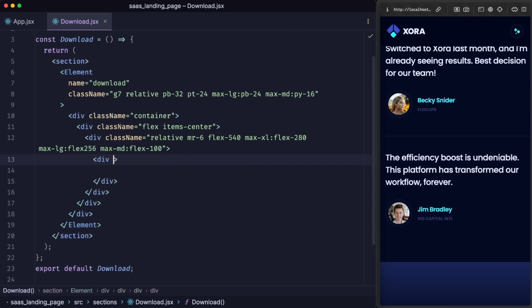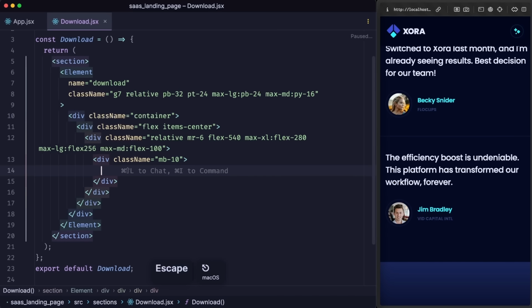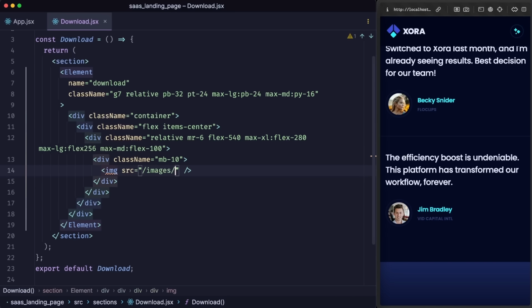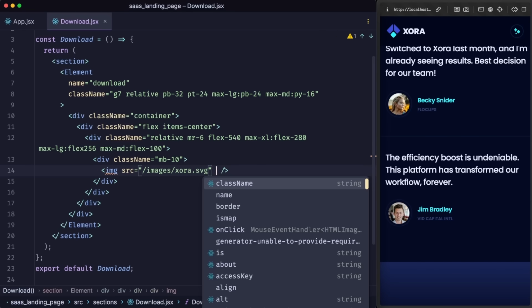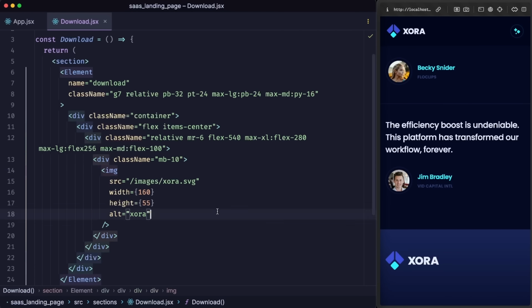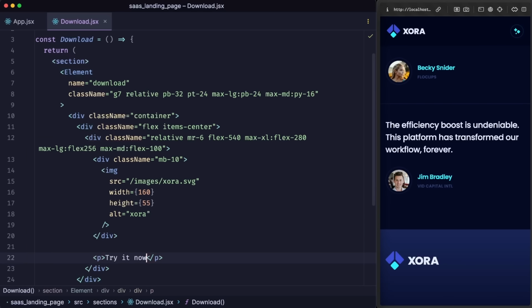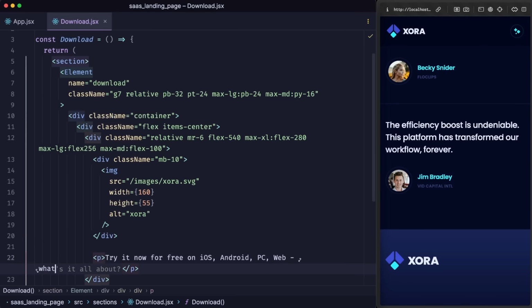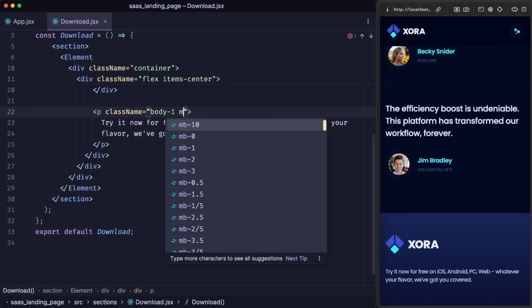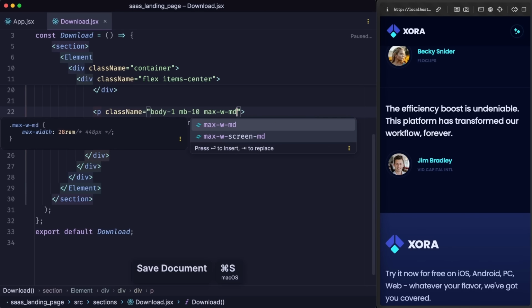This will ensure that it looks good on all different kinds of devices. So now let's create a div with a class name equal to margin bottom of 10 that'll wrap our image. Right here, we can just display our Zora logo. So we can say source is equal to /images/Xora.svg. Let's give it a width of about 160 and a height of about 55. We can give it an alt tag of Xora as well. Right below it, let's render a p tag that's going to be below this div that contains the image. And this p tag will say, try it now for free on iOS, Android, PC, web, whatever your flavor, we've got you covered. There we go. Let's style that further by giving it a class name equal to body-1 on margin bottom 10 and max W of MD. There we go.